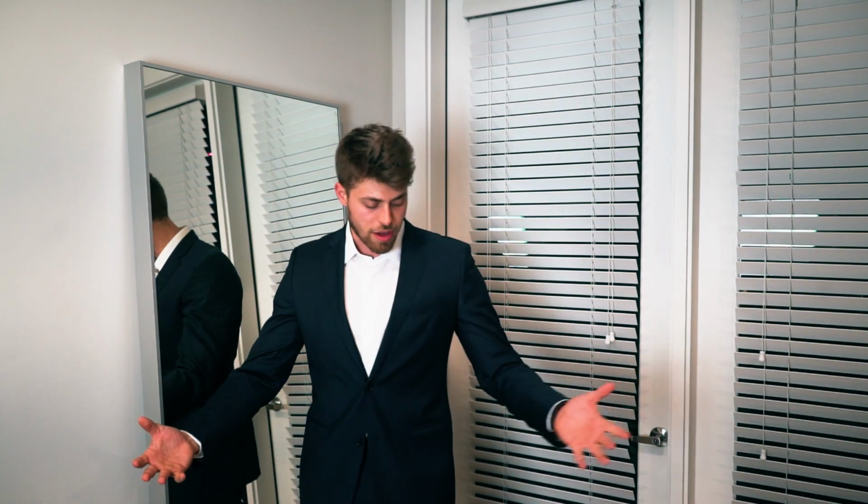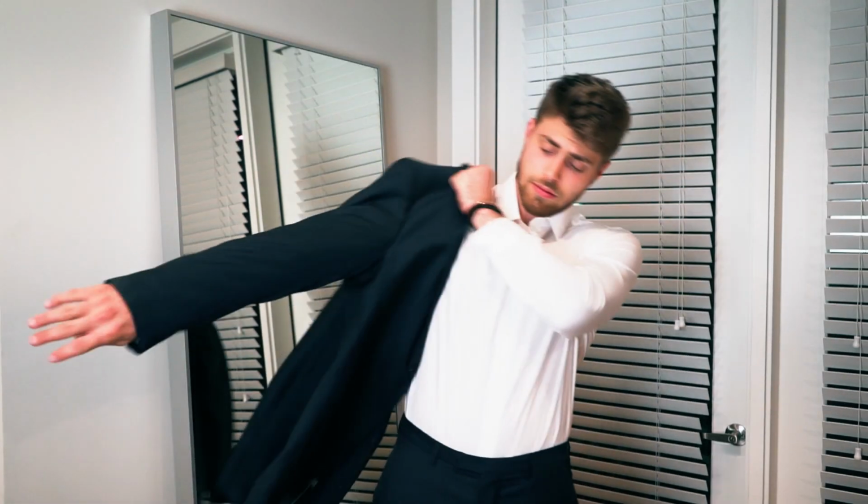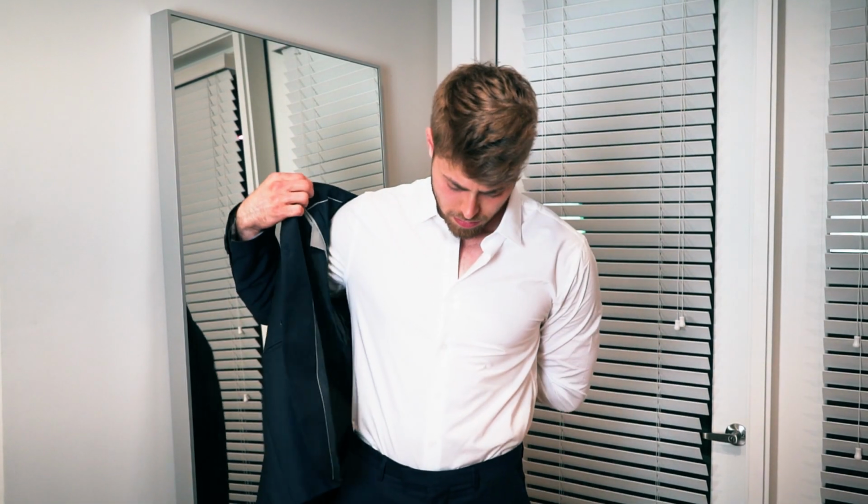It's thin, it's lightweight, and the suit jacket has been fitted as well as the pants. So this is a tailored suit. Even though it's a classic cut, the pants are a little bit baggy, this is a tailored suit, so that kind of gives you that look right there. But nonetheless, the jacket is very, very high quality.